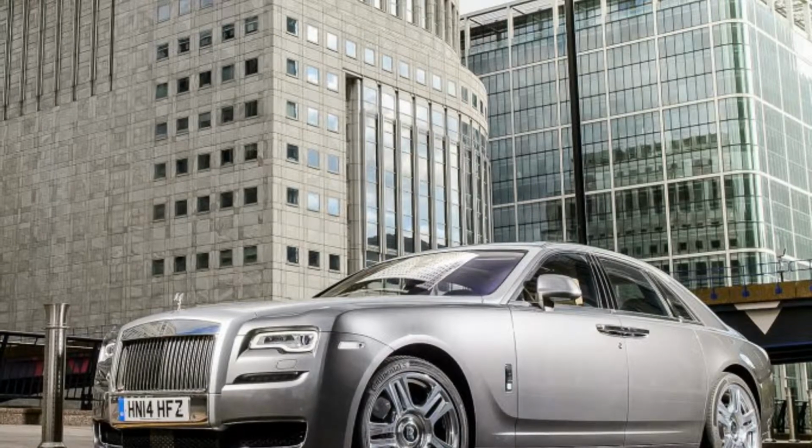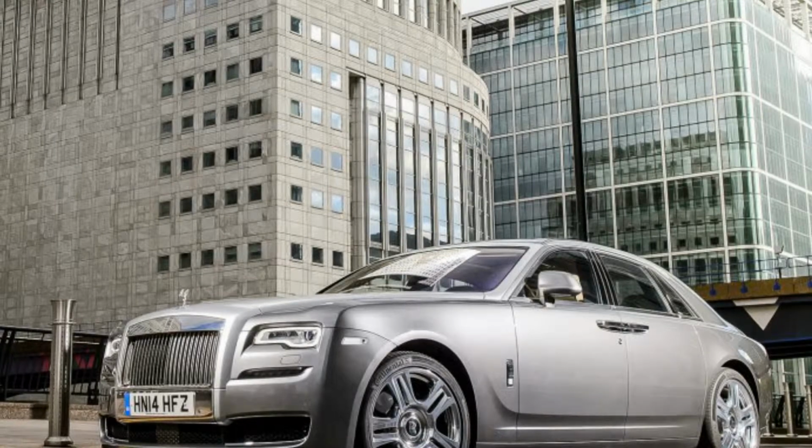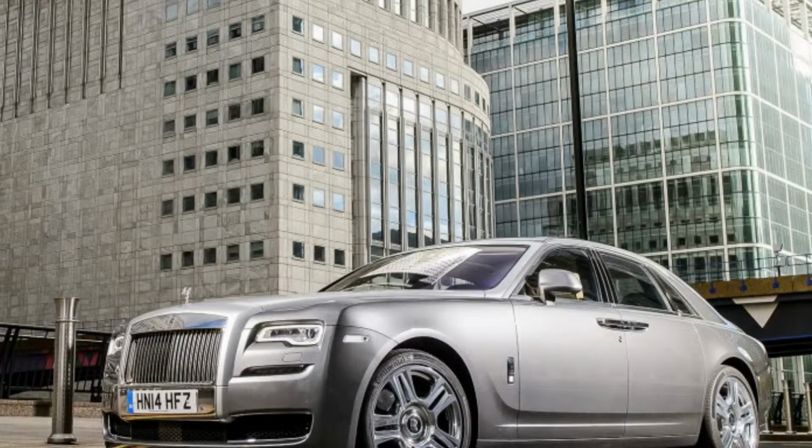Either way, the Ghost is perceived as one of the best luxury cars you can buy. But is it? Is it actually better than a Mercedes-Benz S-Class, BMW 7 Series or Bentley Flying Spur? Read on and we'll let you know.